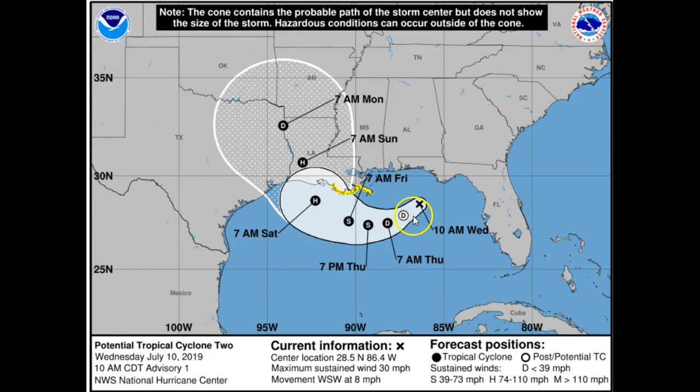But they're predicting the cone to go, or the center of circulation, somewhere within this area. Then it comes ashore as a hurricane for a full day, 7 a.m. Saturday to 7 a.m. Sunday, still a hurricane. Then a tropical depression as it rapidly decreases in intensity as it moves over land and gets out of that warm water.